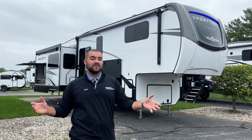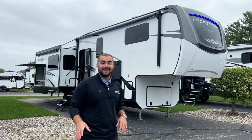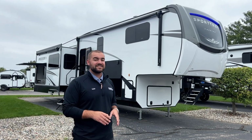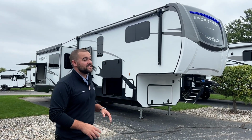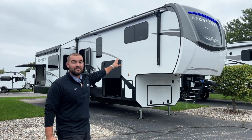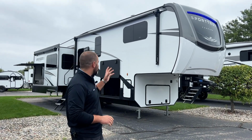So, as you know, we do carry Durangos and Dutchmen Astorias as our fifth wheel manufacturers. Now, something brand new that just came out, it was just showcased at Open House down in Indiana. This is the first one that we got. This is the all-new Sporttrek Touring by Venture. This is their fifth wheel that they just came out with. So check it out kind of behind me.